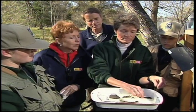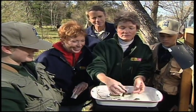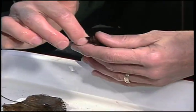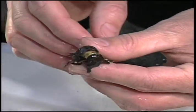Another predator. Has anyone ever seen one this big? This one's a big one. This one doesn't like me. See how it's grabbing a hold here and trying to defend itself? See how it's pinching my fingers and holding on? Does that hurt? It does hurt a little bit, but it doesn't hurt seriously.